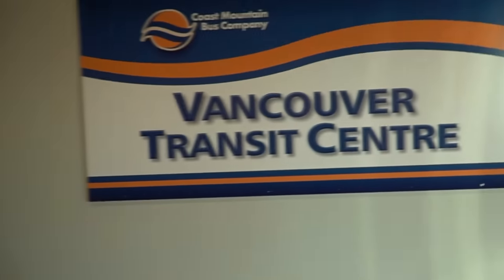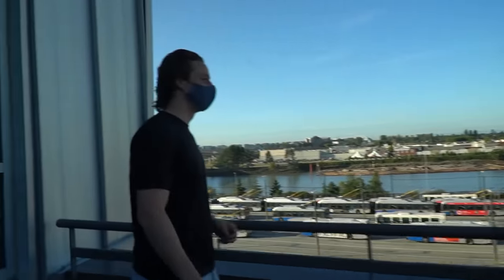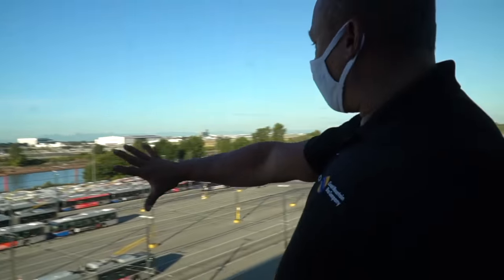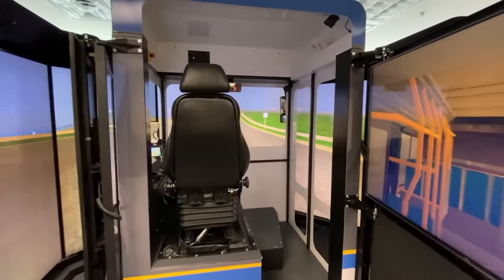Our first stop of the day is the Vancouver Transit Center. This is where they keep their buses when they're not out on the roads. Over 400 buses sleep here every night, and over 1,000 employees are based out of this hub. After walking further and further into the bowels of the Transit Center, we finally found the bus simulator.